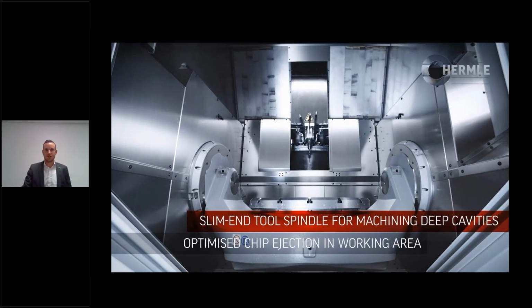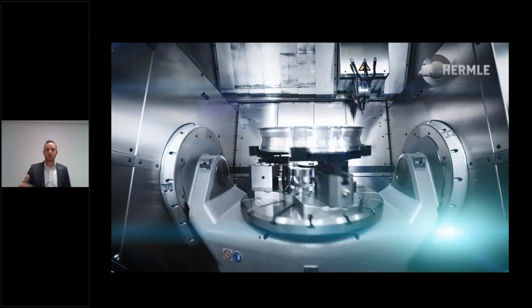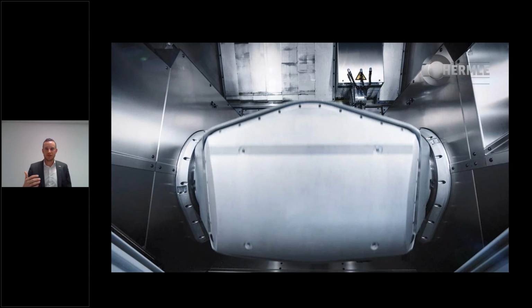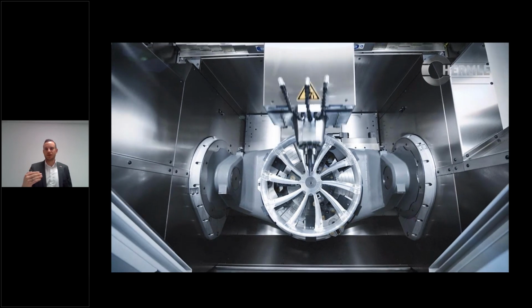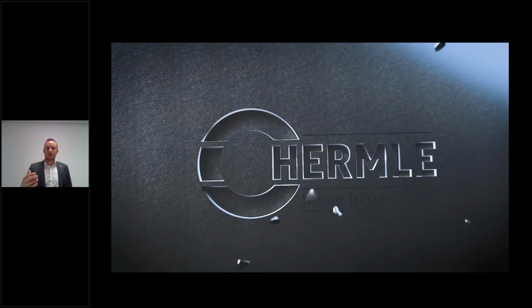A very clean design of the machine, and clean also in the sense that, as you can see inside, everything is stainless steel covered, with not too much room for chip accumulation. All this is the benchmark of today's 5-axis machine. And we at Hermle can always truly say we have set this benchmark. So we have developed this specific concept that nowadays many, many manufacturers out there are following.